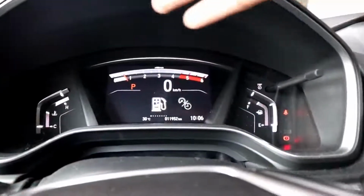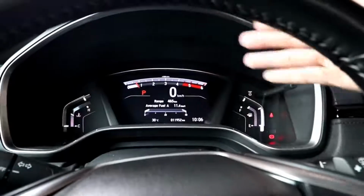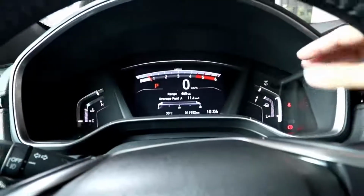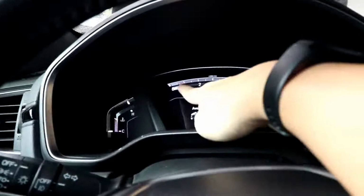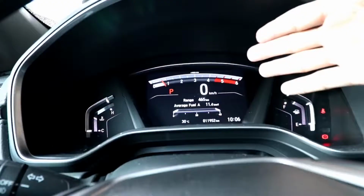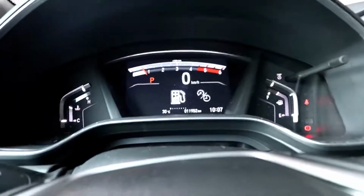Moving to the gauges of the CRV, I love how Honda is not afraid to leave the traditional instrument gauges route and instead go for their own fully digital panel. You have your fuel right here, you have your engine temperature right there, and right in the middle you have your tachometer arcing at the top part of the instrument gauges, and you have your digital speedometer in the middle, and you have a ton of information that you could just toggle through.